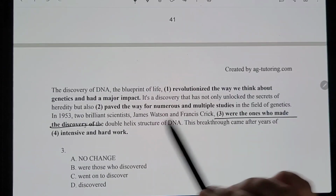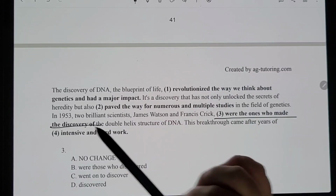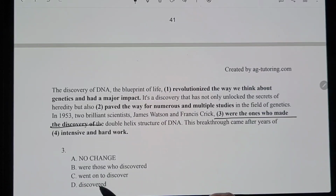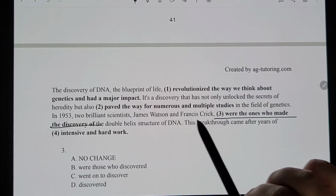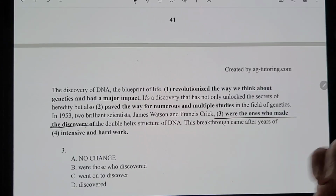Okay, so let's see. We're going to go for the shortest one first because I see lots of similar wording here, like discovery, discovered, discover. It's just different forms of that same word. It's just repetitive. So I'm going to start with just discovered. In 1953, two brilliant scientists, James Watson and Francis Crick, discovered the double helix structure of DNA. That works. Super concise. I don't even have to check the longer versions, because anything that's longer, even if it's grammatically correct, is wrong.